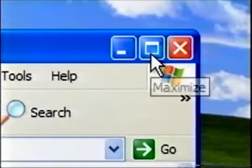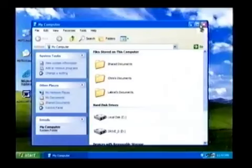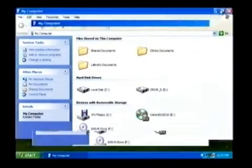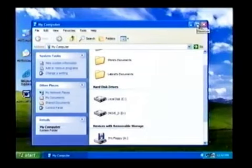Okay. Cool. Now that center button is the Maximize button. When you click on that, it means maximize. The window will grow to fill your entire screen. If you click it again, it returns the window to its previous size.